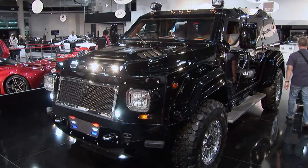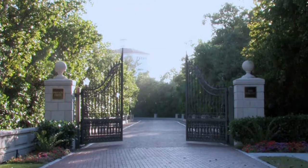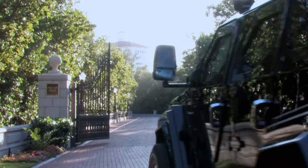The new 2012 Knight XV manages to surpass its previous models, incorporating the latest in technology to deliver the very best in today's security and automotive marketplace.